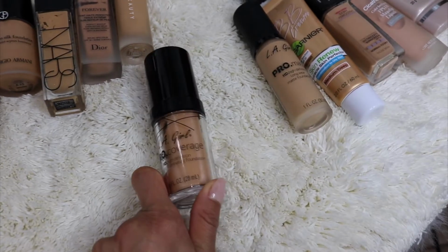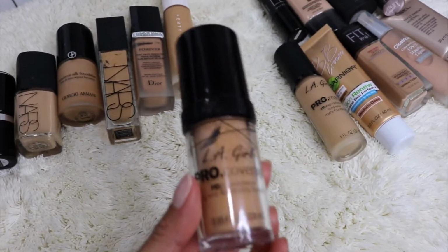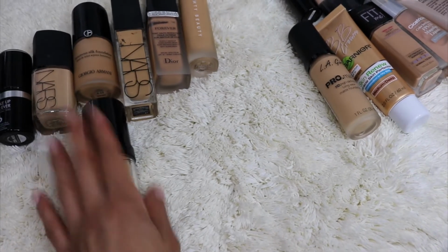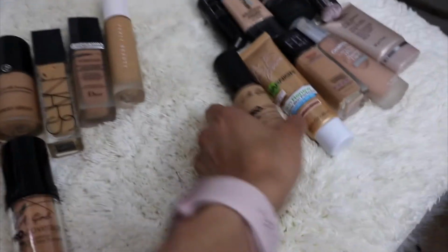Next up, I have the LA Girl Pro Coverage Foundation. I like this foundation, but I find that it's a little bit too dewy for me. So I can still use it, but probably not as much. So I'm still gonna give it more tries.